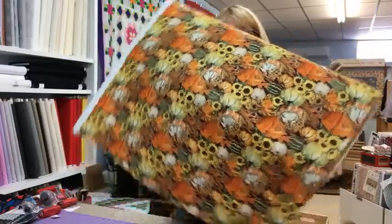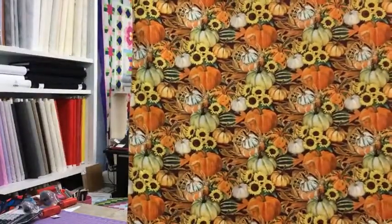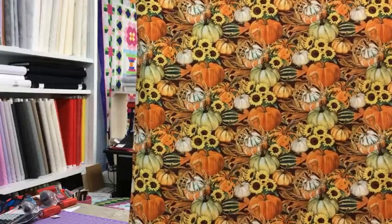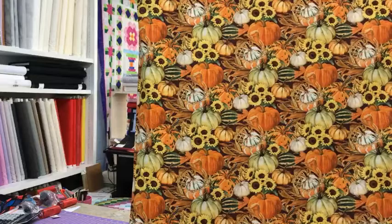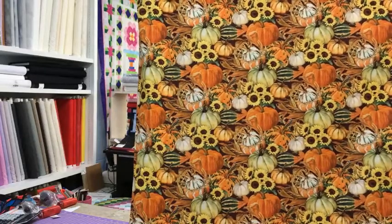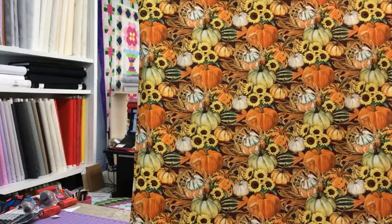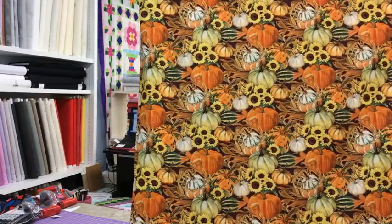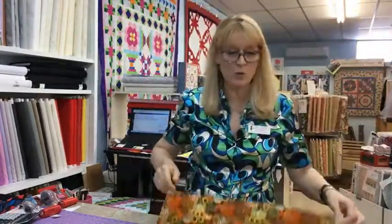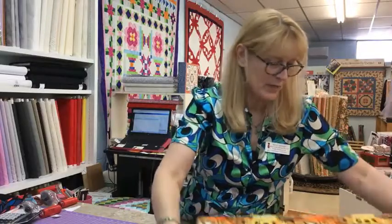Nope. Pumpkins are upside down. They're upside down? Yeah. Oh, well, okay. Let's do it this way. Hey, listen, if she wasn't here, I'd be showing it to you upside down. So there you go. It is very densely printed with all the different kinds of pumpkins and sunflowers and gourds and everything all in there. This one would look really good fussy cut, as a repeat, as a stack and whack, you name it. You could do a lot with this print. So very pretty colors. I know we're not even in summer yet, but the fall stuff is coming.